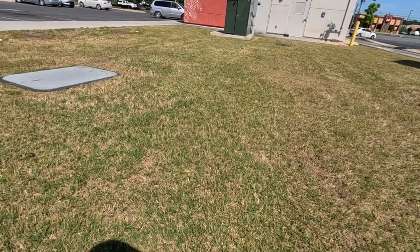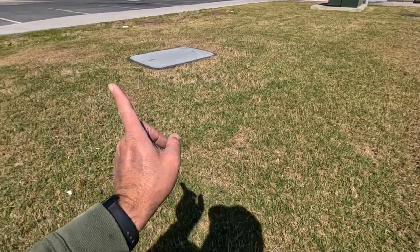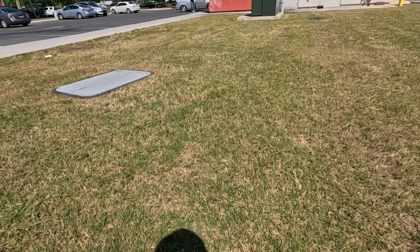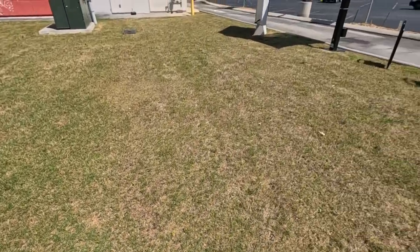So, Jessica's finished up a couple things here. I did kind of scalp right over here. We'll just pretend like y'all didn't see that. I went in that little dip there and it scalped the grass a little bit, but that's another great thing about Bermuda. It'll fill itself in pretty daggum quick. A couple weeks, you won't even know that.